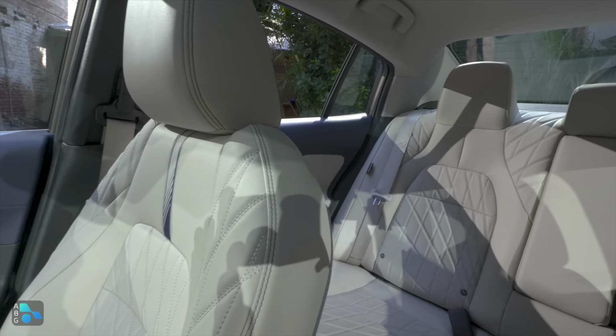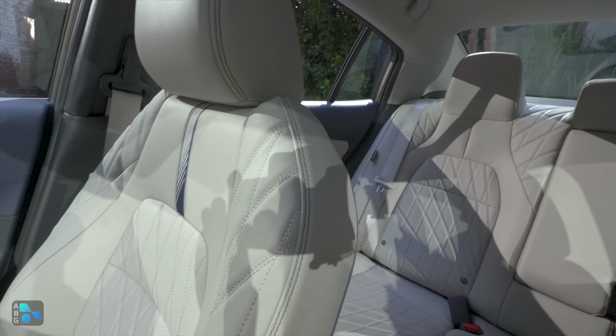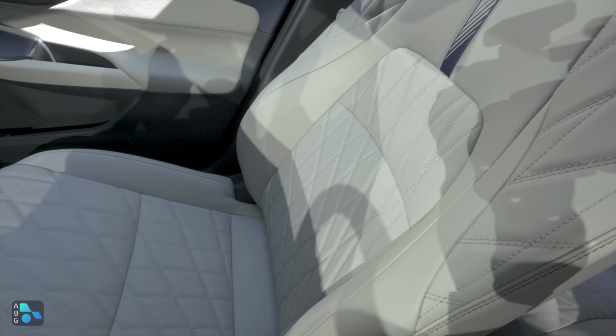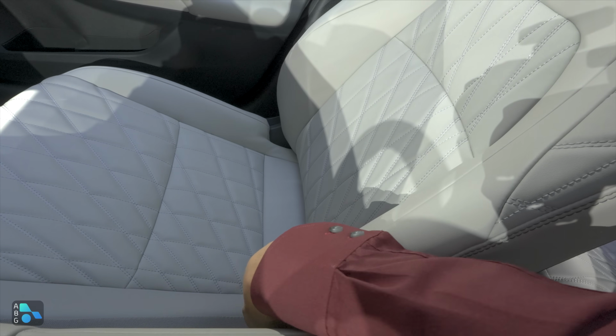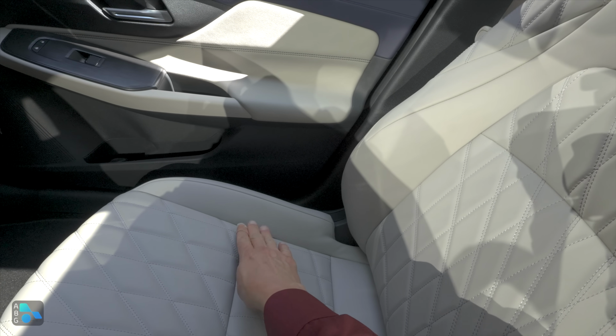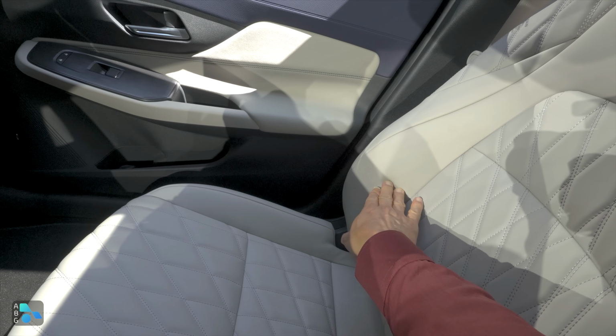But check out this quilted leather. It's a really attractive design front and back, and I kind of like this asymmetrical theme to it, where it appears that the points are radiating from the buckle of the seat belt right there. The seat cushion doesn't have terribly aggressive bolsters on the bottom, but a little bit more aggressive on the side.